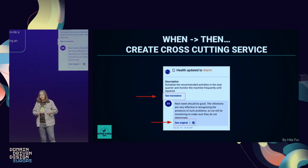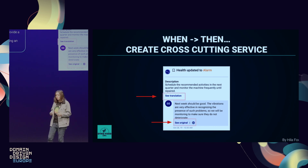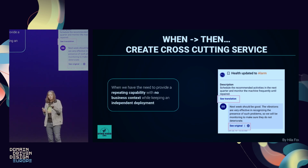So this is also a situation where we can say it's a repeating capability. It has no business context, right? You can plug it into some automatic translator API in the back, and it can be independently deployed. And this is a situation in which we will decide to put the wrapping of the service in a microservice. Okay? And then you can actually pluck it and change vendors, just like that, instead of running around after all the libraries you have in a million microservices in order to update this, or UI components, whatever the architecture ends up being. So, cross-cutting service.